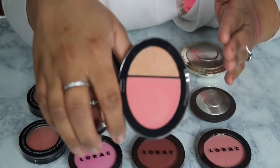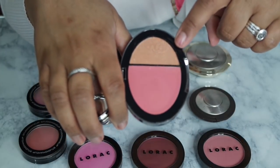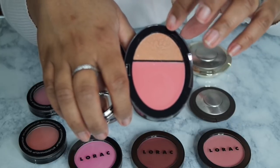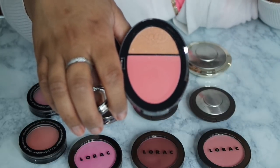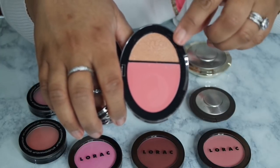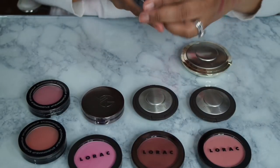I don't remember if I knew that they were cream blushes, but I will tell you that this part of it, if you are looking to add glitter to your face, to your décolleté, anywhere, this is far and away some of the best glitter that I have used. I'm going to show you the other one as well.